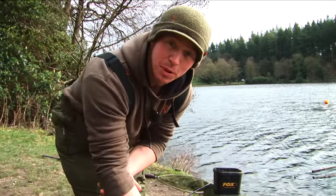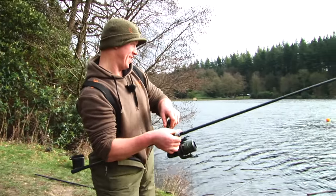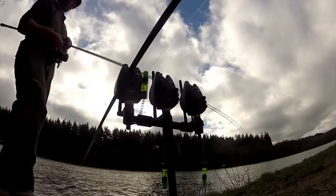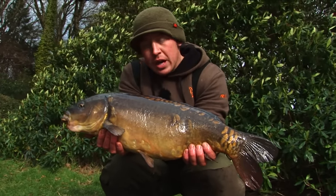Literally just put that rod out, put a spod over the top, and we're in. Not bad for February. The session's going really well, catching plenty of fish.